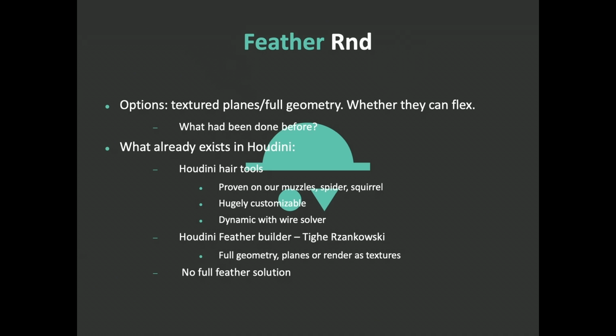And you also had the Houdini feather builder. I don't know if any of you guys have used that. I'm sorry, I'm going to struggle to pronounce. Is it Teague? Teague. Brilliant thing for making feathers. So we got straight into using that. And out of that tool, you can get full geometry planes, or you could potentially render them and generate them as textures. But no full feather solution exists currently. I'm hoping for one, but no, nothing currently exists.